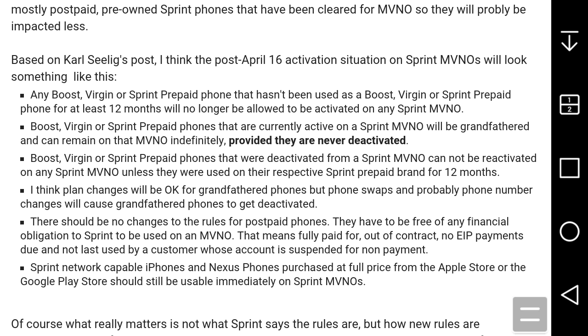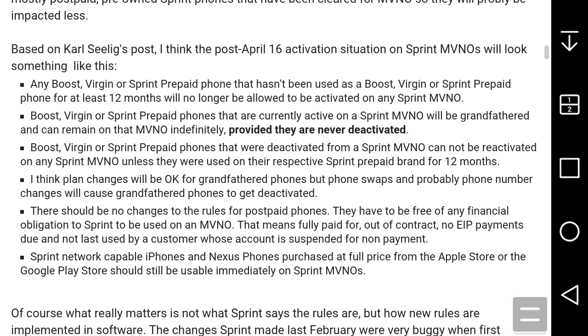The guy who wrote this article says that he thinks the post April 16th activation situation on Sprint MVNOs will look something like this. Any Boost, Virgin, or Sprint prepaid phone that hasn't been used as a Boost, Virgin, or Sprint prepaid phone for at least 12 months will no longer be allowed to be activated on any Sprint MVNO. That's the first bullet point.